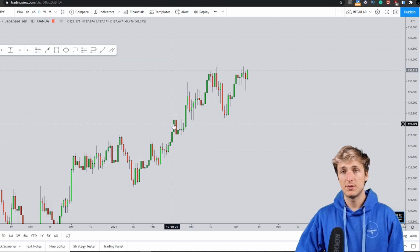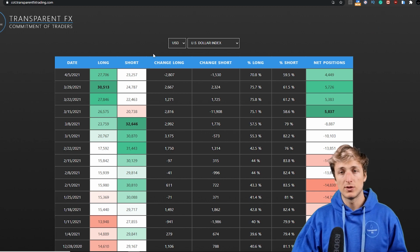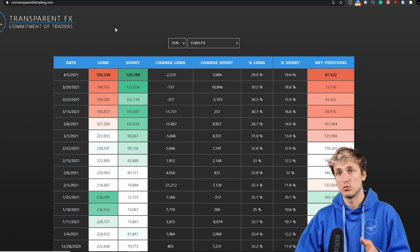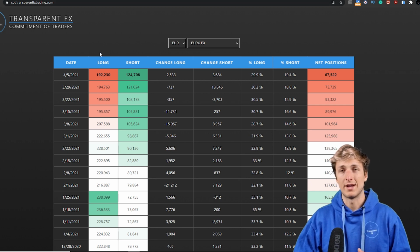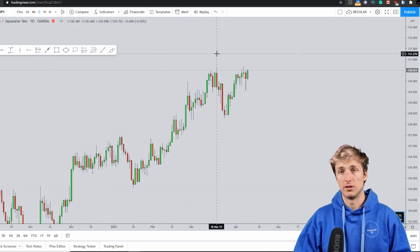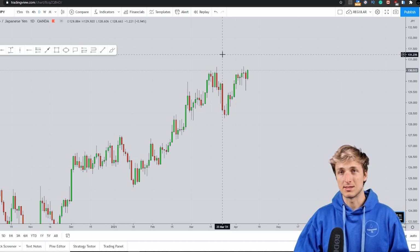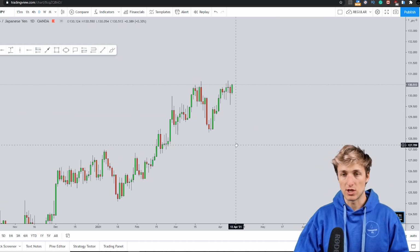So first, we will be speaking about the technical aspect of this market. We will then go and see what we have from an order flow perspective by checking the commitment of traders, which is what hedge funds are currently doing in the market, and then by using the combination of our order flow analysis and our technical analysis, we will be able to understand where we have the highest probability setup. And as usual, this breakdown will be highly educational.